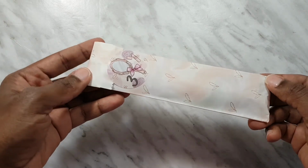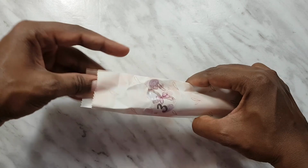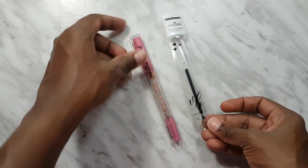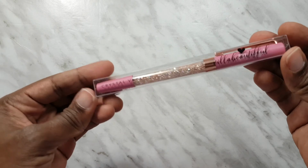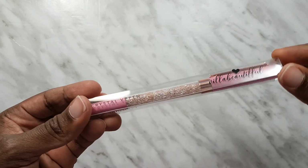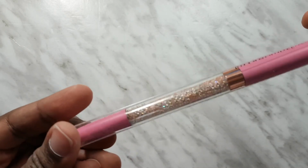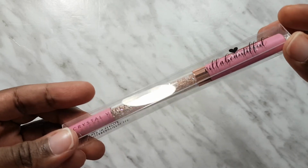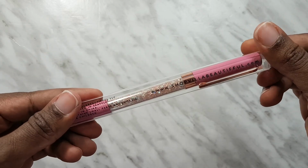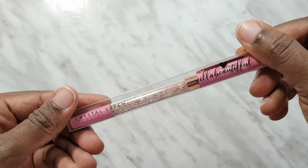And here we have day number 3, which I think is a pen. It feels like a pen. Oh, I was right. It's a pen, and it also came with a refill. Okay, so this is the pen that came with the kit. It is a matte pink with what appears to be either peach or champagne and iridescent tiny crystals. I don't even know if the camera is catching how beautiful that is. Okay, but that's so pretty.